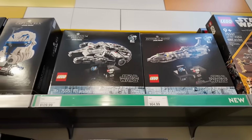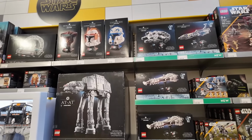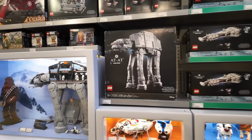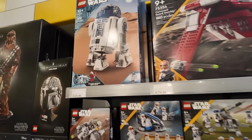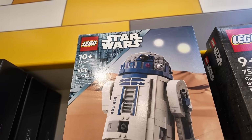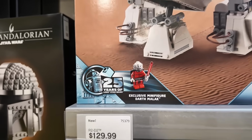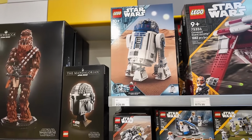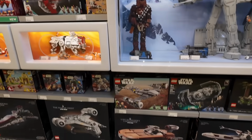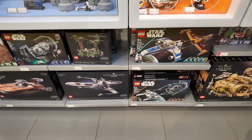There's another exciting LEGO Star Wars set that they might be out of at this point. The Boarding of the Tanav. I don't see it here. Oh no, but there's also the R2-D2 right over here with the exclusive 25th anniversary figure. And that one has 1,050 pieces and the exclusive figure is Darth Malak. So it's like a smaller version of the R2-D2 buildable character that we've had two times in the past. So it's pretty cool that they offer us a more affordable one with the exclusive figure.